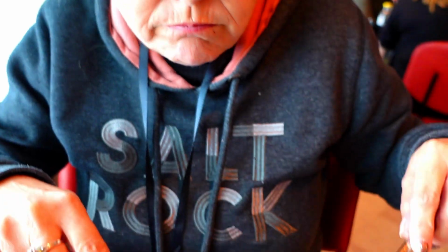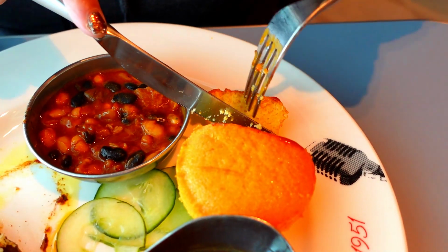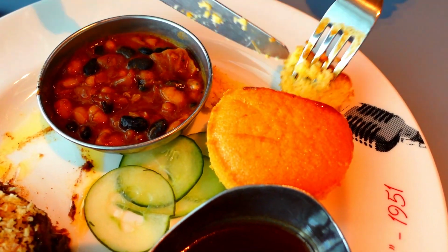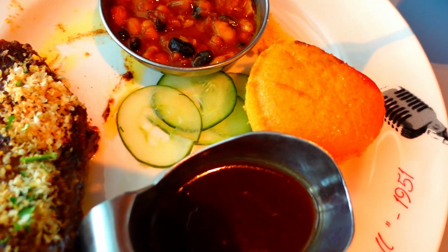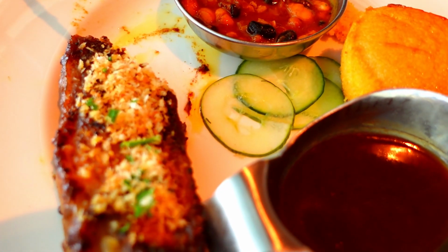And I've never tried cornbread, so I don't know what this is. In the States, isn't it? Is it going to be sweet or I don't know. I'll try it on its own without anything. It's a bit like unsweetened sponge. Unsweetened sponge cake. But that brisket, burnt ends, beautiful, really nice.